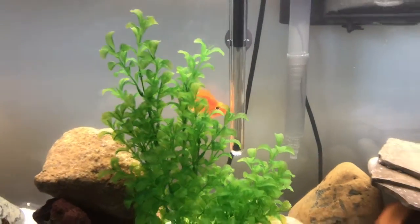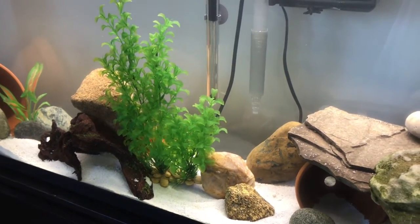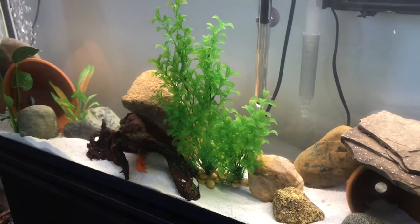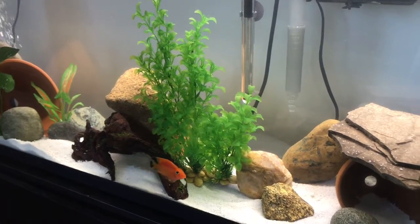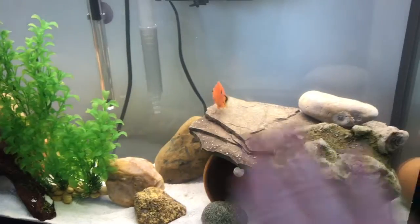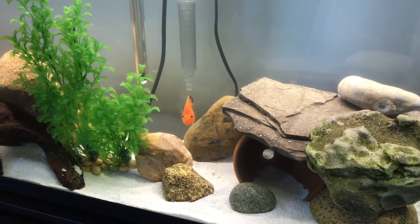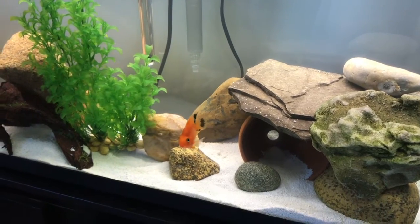Well, I'm not going to bother him too much. I'm going to let him get used to his new home. He seems to like it big time, checking everything out. And they like sand in the bottom because they hollow it out and make nests. So maybe we'll have to get him a girlfriend.